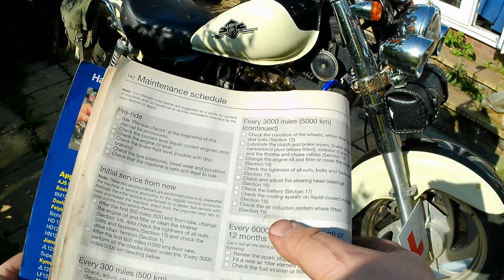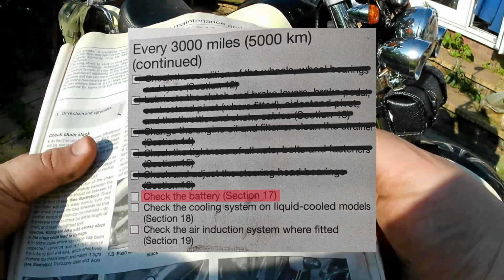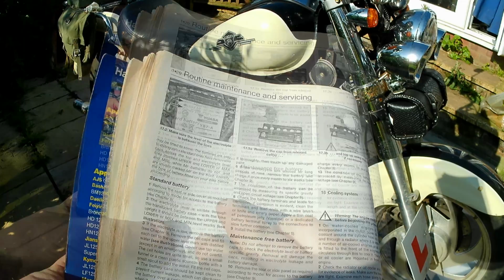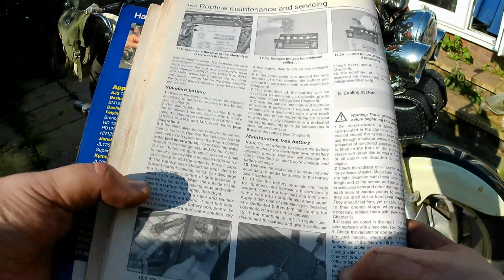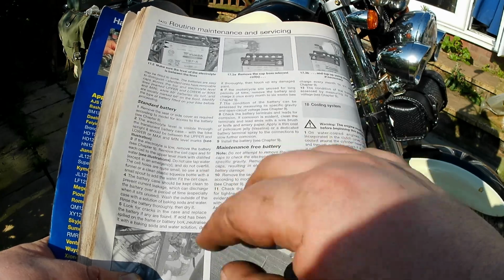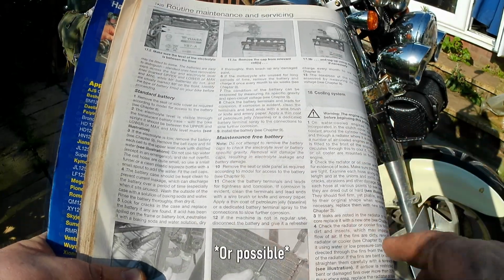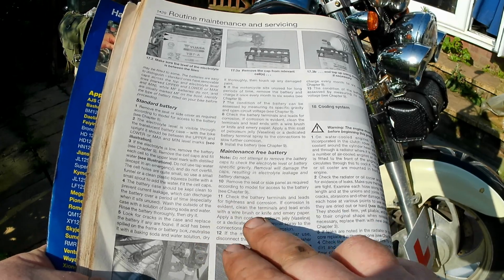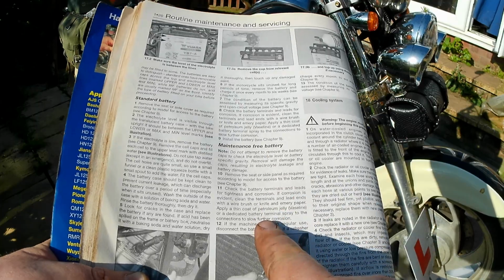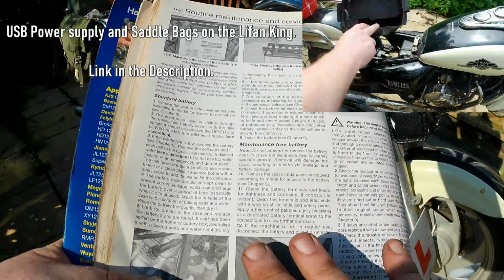Right, next is to check the battery. We're going to skip that because I've just had a quick read of what you have to do, and it talks about standard types and maintenance free types. I already know that mine's a maintenance free battery, so I don't need to be removing caps and checking acid levels and all that lot because it's just not necessary. And checking the battery terminals and leads for tightness and corrosion, I did that when I did the USB fitting, I don't know if it's a video or two back now. Yeah, we don't need to do that.